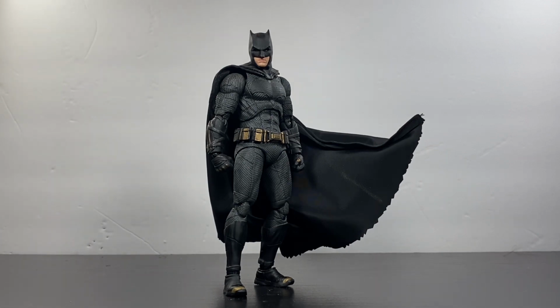A Ben Affleck Batman with a perfect head sculpt combined with Mafex's articulation. You just can't go wrong. You really cannot go wrong with this figure. And so automatically this one was going to make the list no matter what. I wanted to throw the tactical suit on here, but the other Batman that I'm going to show after this kind of beat that one for me. But this guy is just a flat out masterpiece.